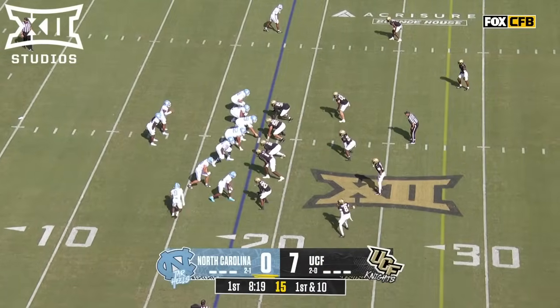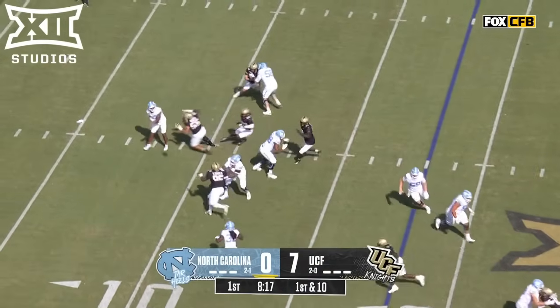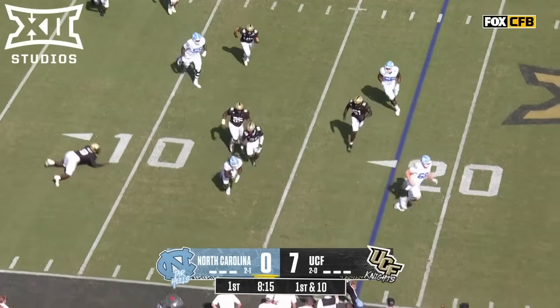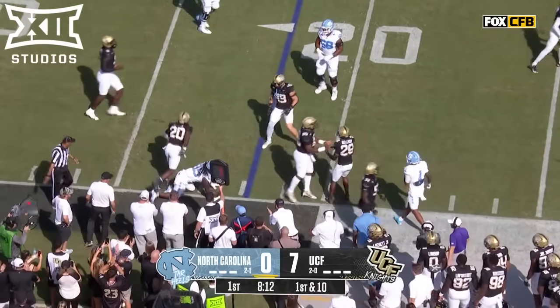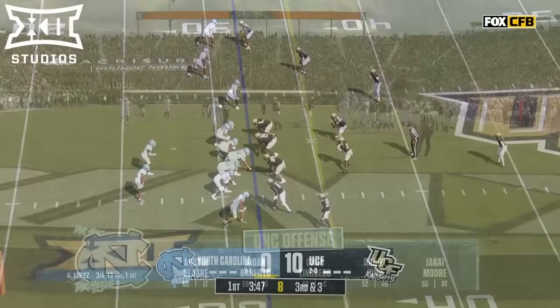True freshman Damon June, he wears number 35, is next to Lopez. Jailbreak. They get it out to June. Nice. And June makes the first man miss, and he's just able to get back to the line of scrimmage. Lewis Carter makes the tackle.